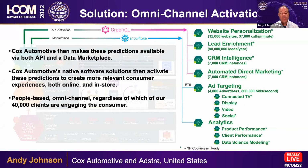Next slide. Activation. Cox's software then can make the leads and predictions available to allow for a curated consumer experience, either online or in-store. Content can be personalized click by click. They can activate across all the channels you see on the right side of the screen, but most important component here is that this personalization is done in the first party context in a platform they control. It's essentially future-proofed against things like cookie deprecation or ad blockers.